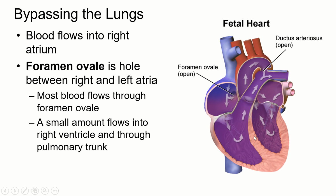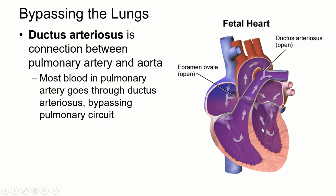If, on the other hand, a baby has a hole between the ventricles, that one will definitely need to be closed, and that almost always has to be done surgically.